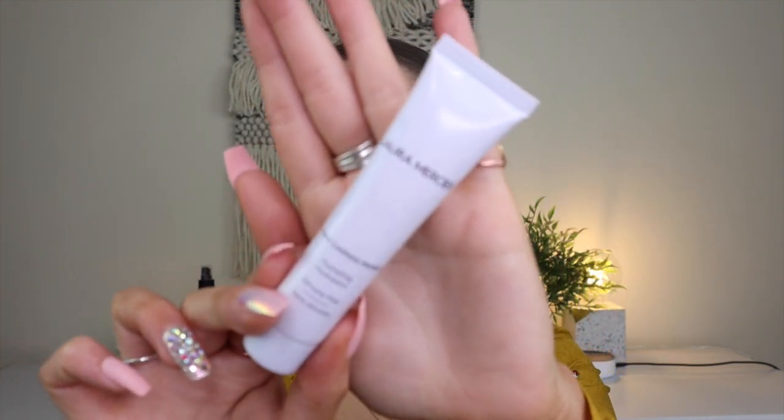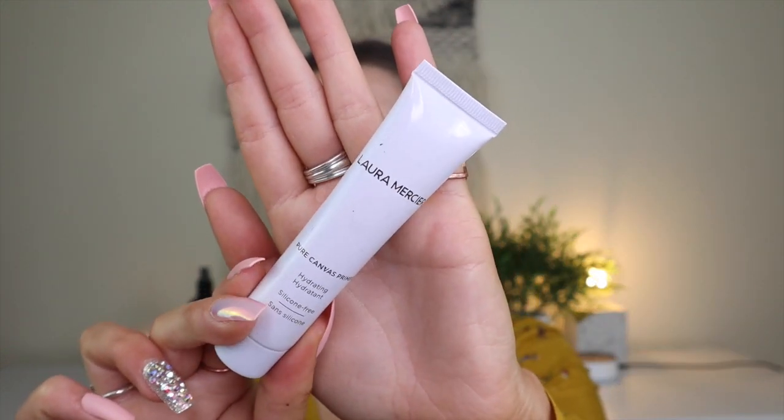Alright, so next I think I'm going to go ahead and, as I said, be a little bit extra, and we're going to add another hydrating primer. So this is the Mercier Pure Canvas Hydrating Primer, and it is silicone free, which is very nice because silicone is not always your friend and it doesn't always work well with certain products.